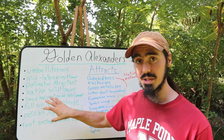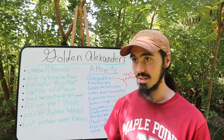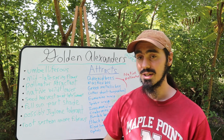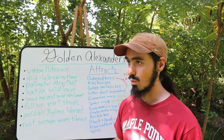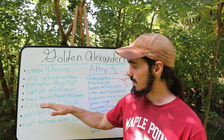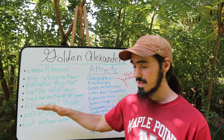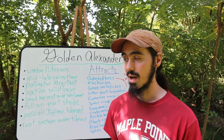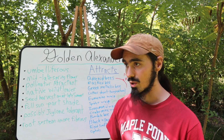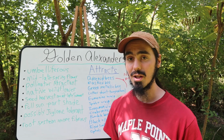So we can really use this plant to help build up the native ecosystem and make it more resilient, more diverse, and more functional. So what I'm doing right now, we're currently in August, and I'm actually collecting the seeds, right? I'm harvesting the mature seeds, and those seeds I am going to plant now as well in different areas of the garden so I can cultivate more of this beneficial wildflower.